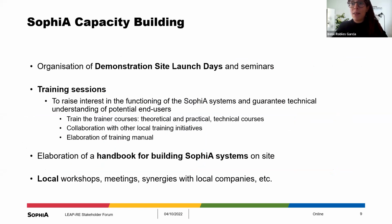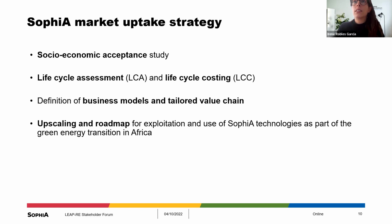As I think it's relevant for all the projects here, as all the Green Deal projects, SOPHIA has a strong capacity building component to it. So we will be organizing demonstration site launch days and seminars at the 4 local demo sites, as well as training sessions to raise interest in the functioning of the SOPHIA systems and also for the technical aspects of it. The project will elaborate a handbook for building the systems on site, and also local workshops, trainings, meetings, or finding synergies with local companies. And of course, also regarding the market uptake strategy, the project plans socioeconomic acceptance studies, as well as the life cycle assessment and life cycle costing.